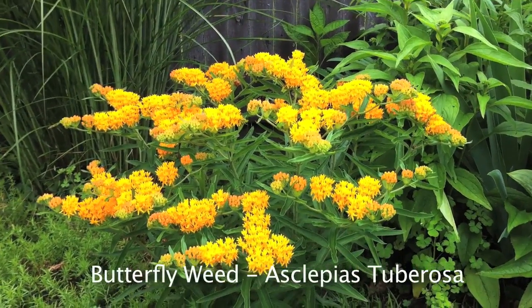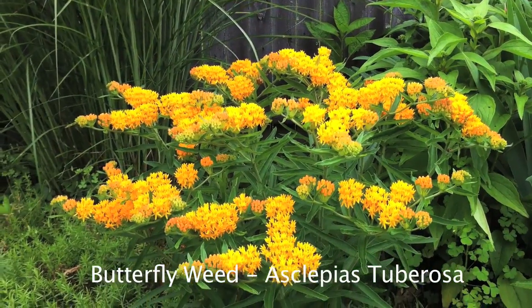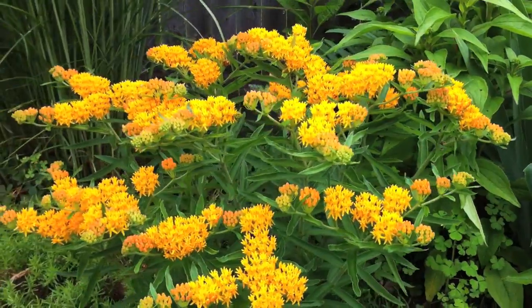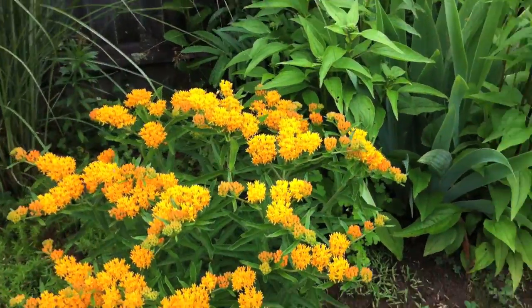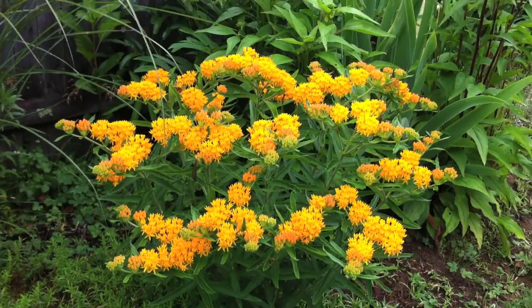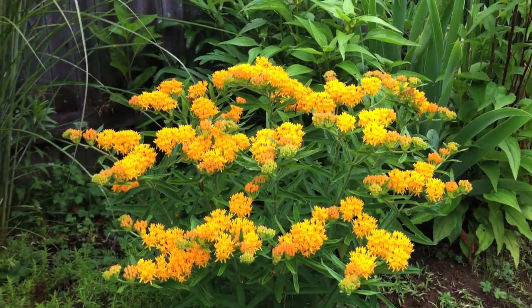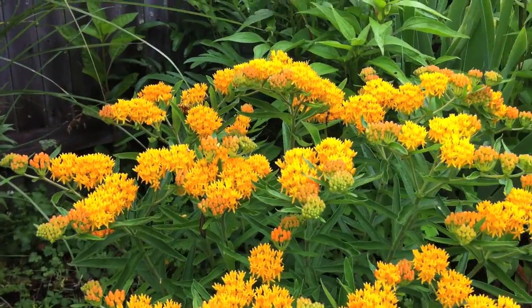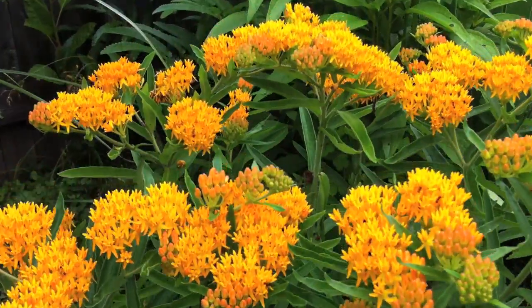Is this butterfly bush, not butterfly bush, but butterfly weed, crazy or what? It's awesome looking. And it's basically a weed, but it flowers really good. Attracts a monarch butterfly. Take a look at this.